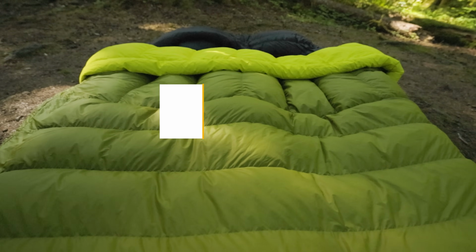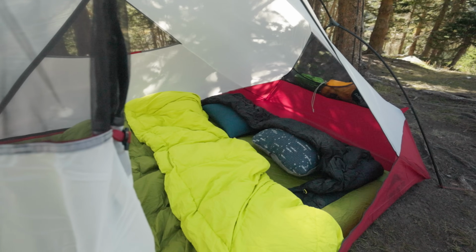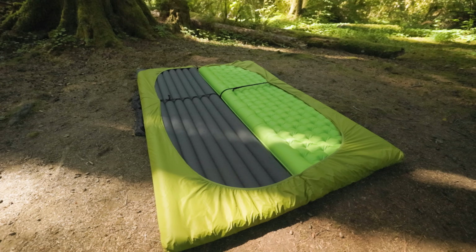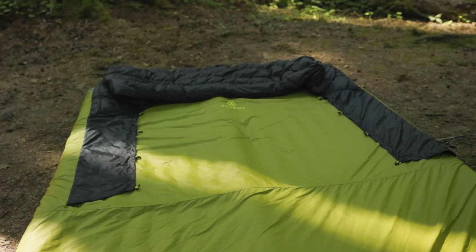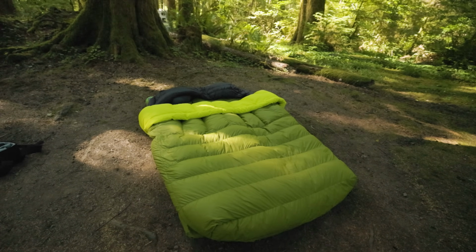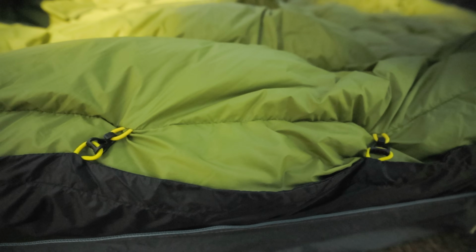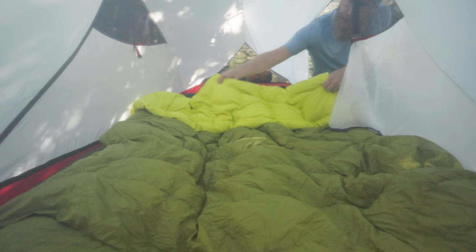So counting down from 5, the 5th best piece of gear this year is the Zimbivy double bed. I have loved my Zimbivy sleep system and was excited when they started offering a double bed for trips where my wife and I go together. Zimbivy is probably the best quilt that I've used, and the double was perfect for a recent trip with my wife. Only reason this isn't higher on my list is because I don't get to hike with my wife as often as I would like, which makes this a kind of specialized piece of gear. Other than that, I absolutely love it.